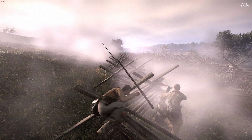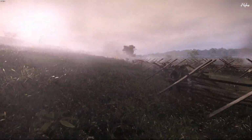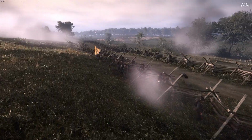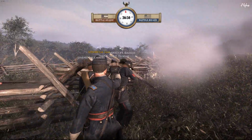Got killed the second he spawned in, pretty much. Keep up the fire on him, guys, down the fence line. But pretty solid work here by the Confederates, and also the Union troops for holding this attack off. Well, I take that back. They have some decent numbers now. The flag bearer is here. They have an officer in command. Lynn's going to be leading these guys to victory. Hopefully, we will see.